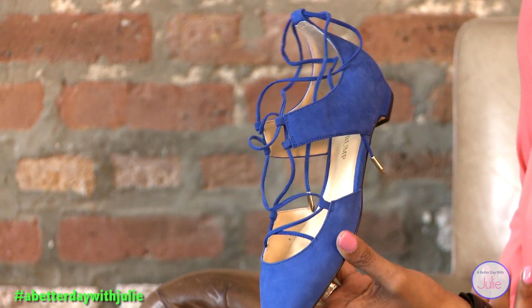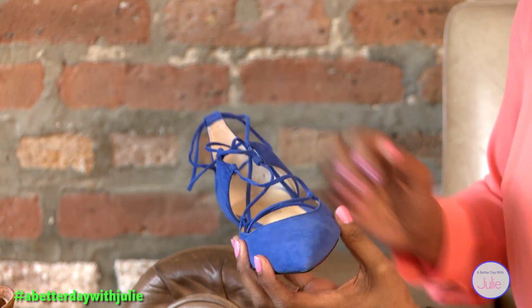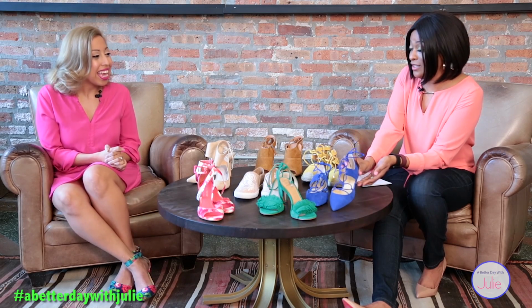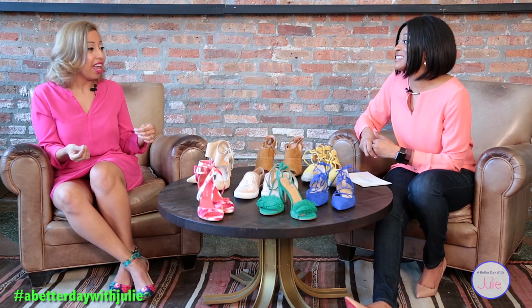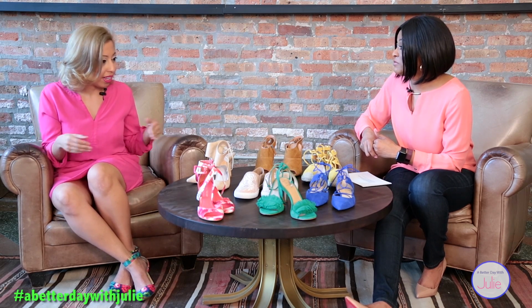I liked them because they have the pointy toe, which is awesome. But I'll be honest with you, it was a little challenging getting the lace tie-up thing going on. It does take some time to get into the shoe, but once you get in it and you lace it up, it's so flattering. And that pointed toe flat is huge for the season as well right now.